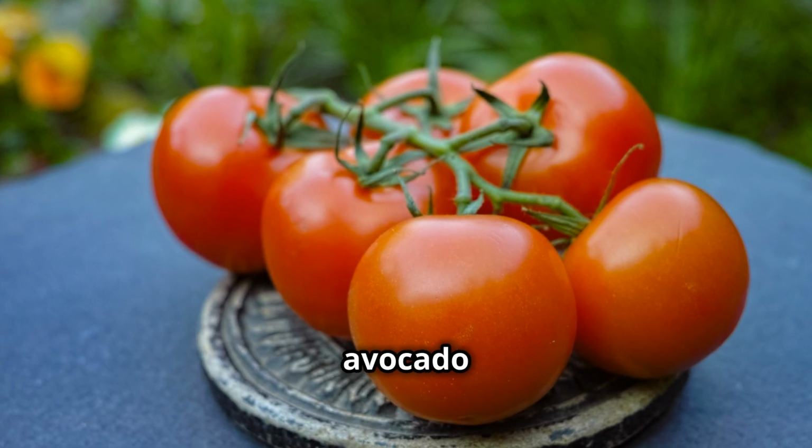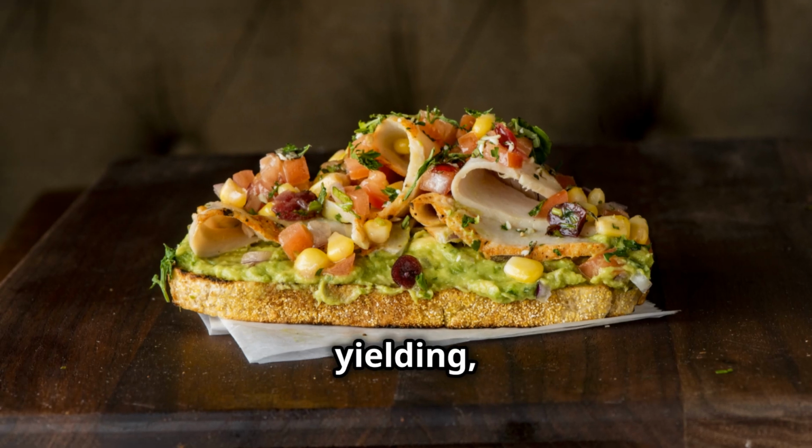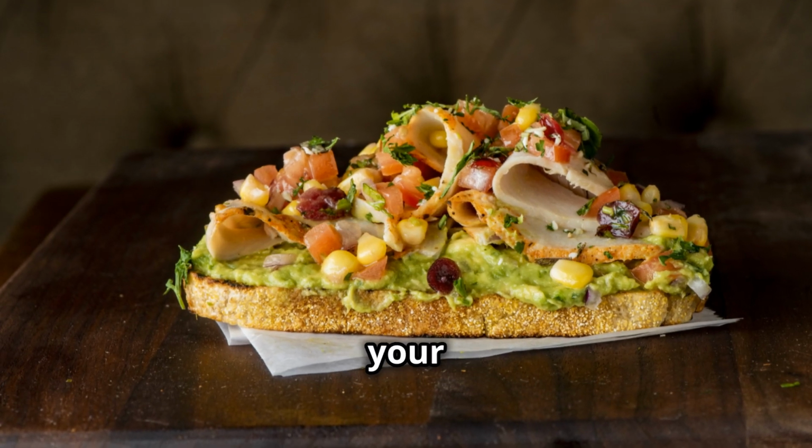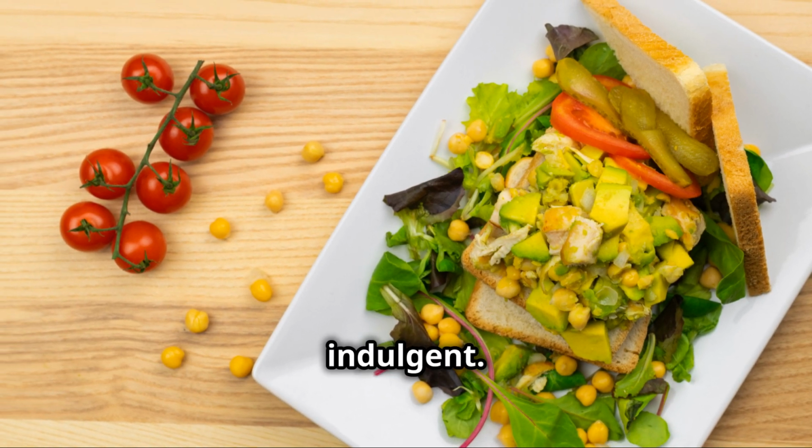An unripe avocado will ruin the texture and flavor of your toast. You want it soft, yielding, ready to be smashed onto your toast. The creamy consistency is what makes avocado toast so indulgent.